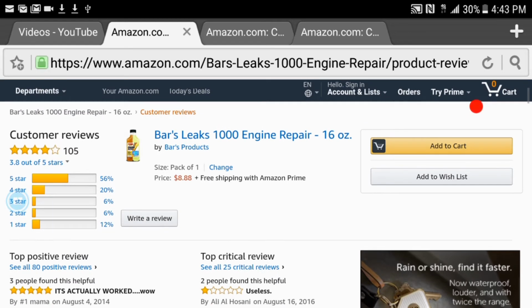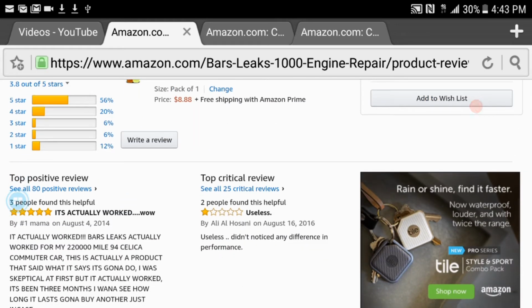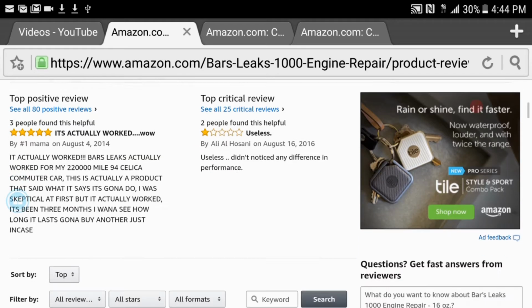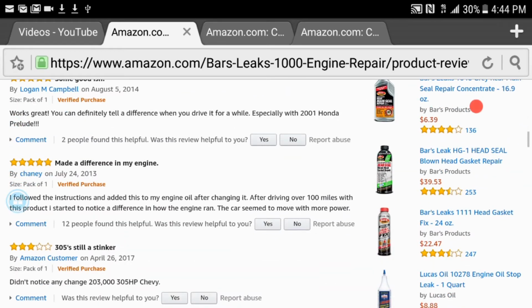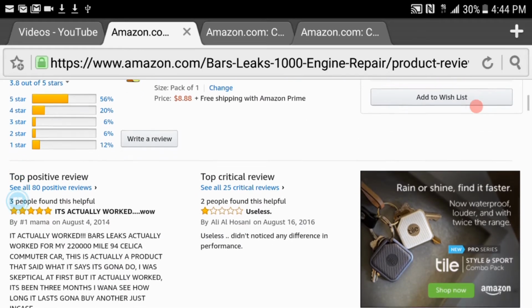So I did see a bunch of reviews with people saying how it doesn't work, and when it didn't work, it did not work. A couple of reviews where it worked for a year, and the problem came back. So it's a $9 bottle, and I haven't read any reviews where anybody said it made the situation worse, which does happen on a lot of these different formulas.